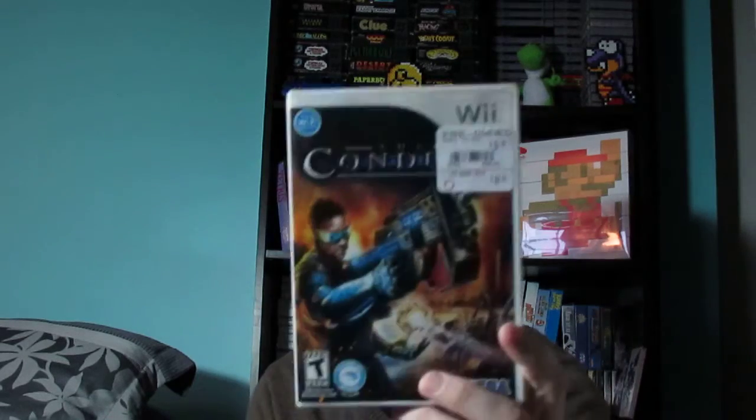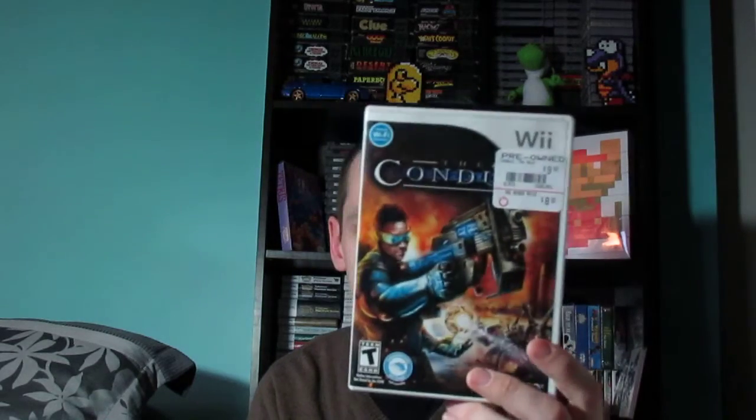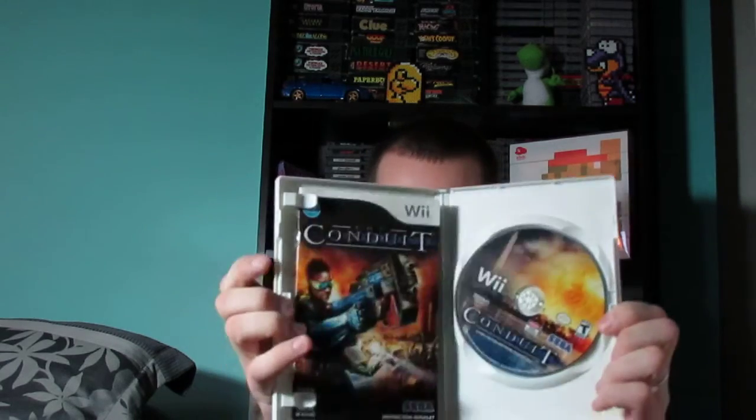Alright, the last Wii game I bought at GameStop was The Conduit, and that was only $5. And I thought that looked like a good game, so I wanted to try it out. And that's complete too. And all these discs are in good shape. There were more games I wanted to get there, but they didn't have them in the used, or they didn't have them in stock, so I just picked up the ones that I got there.